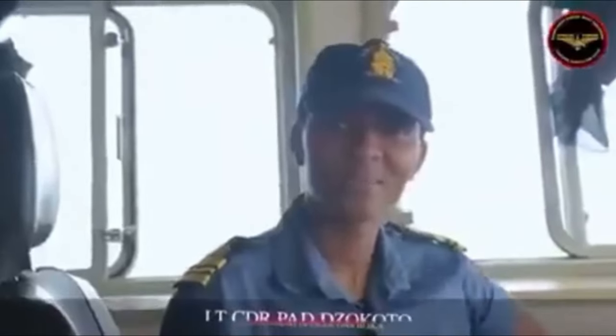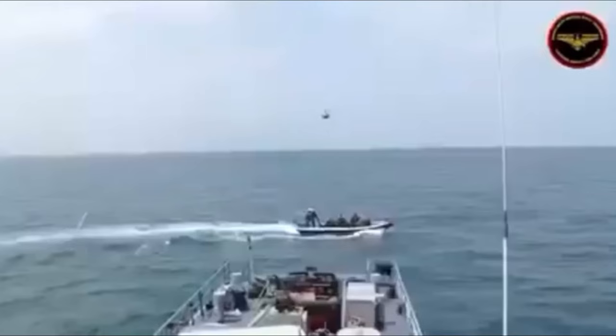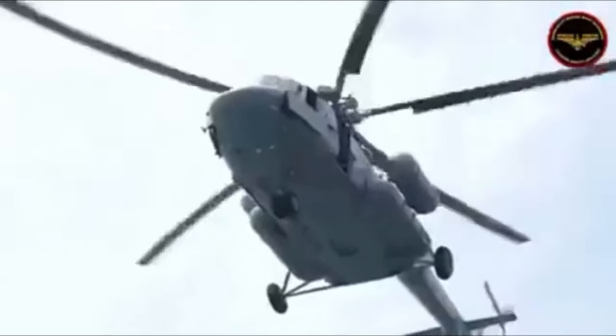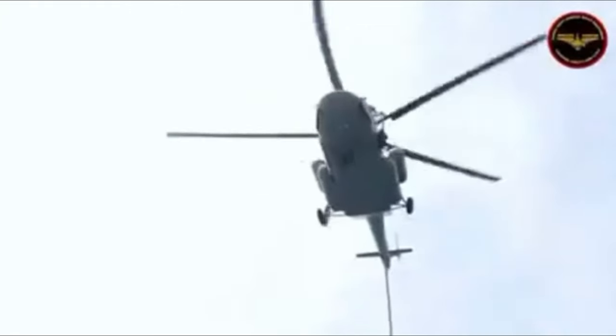Hello everyone, I'm Lieutenant Commander Priscilla Amitegbedajukwete, the commanding officer of Ghana Navy ship Blika. This morning, the ship together with the Special Boat Squadron undertook an exercise in which the Ghana Air Force assisted with their fast roping aspects. In all, the exercise was a success.